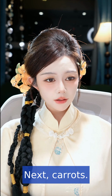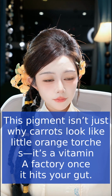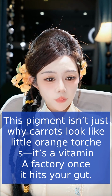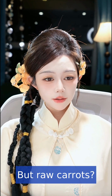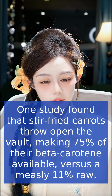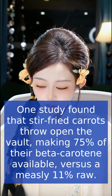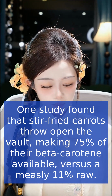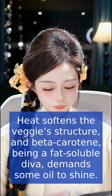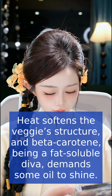Next, carrots. Let's talk beta-carotene. This pigment isn't just why carrots look like little orange torches. It's a vitamin A factory once it hits your gut. But raw carrots? They're like a locked treasure chest. One study found that stir-fried carrots throw open the vault, making 75% of their beta-carotene available, versus a measly 11% raw. Why? Heat softens the veggie's structure, and beta-carotene, being a fat-soluble diva, demands some oil to shine.